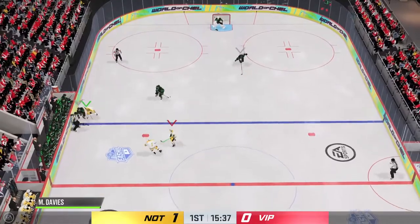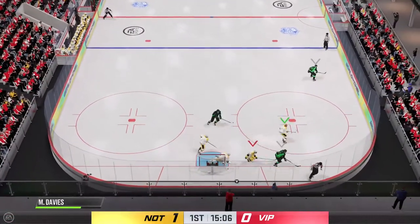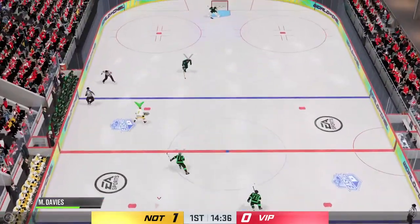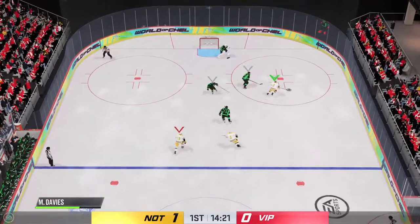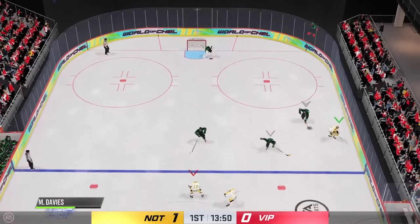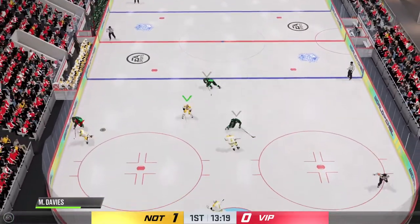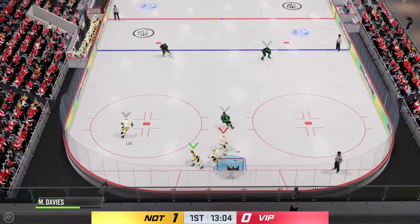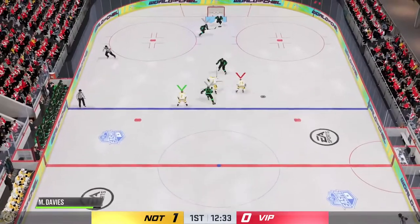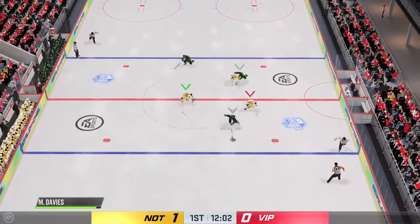Oh, textbook poke check to turn that over. The Vipers played along the boards. Nottingham's got a hold of the puck now. Davies brings it in. Oh, a quick little pickpocket on the play. Glasgow's got the puck in the defensive end. The Vipers take it along the wall. And that one's broken up. Up along the wing. Moves it quickly over to Zach. Trying to shake loose.